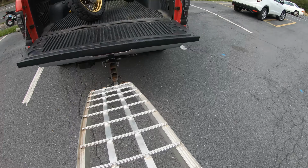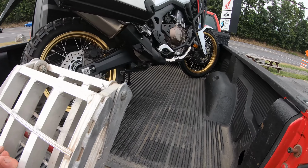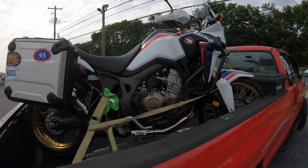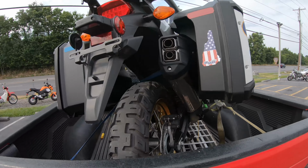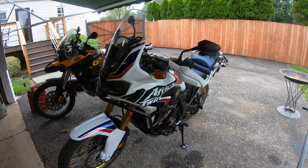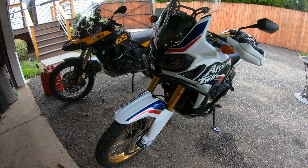Alrighty, had a couple guys help me push a big turret up in there. Well, just tie her down. A little awkward to tie down, but I ain't going nowhere. All right, got her back home here. This is the next day.